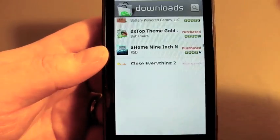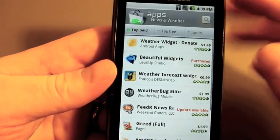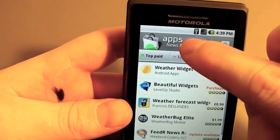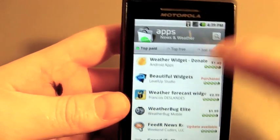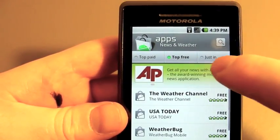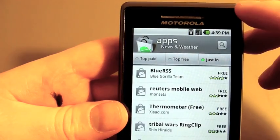But overall, the market is dramatically improved from 1.5 and earlier. Oh, I should also show you, once you go into one of the big main categories like apps, then you can look at the top paid, top free, and just in, they call it, the brand new apps.